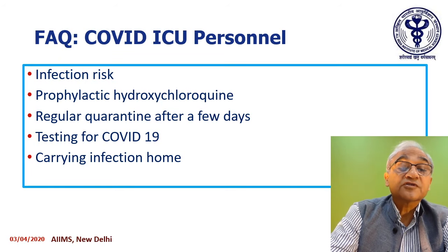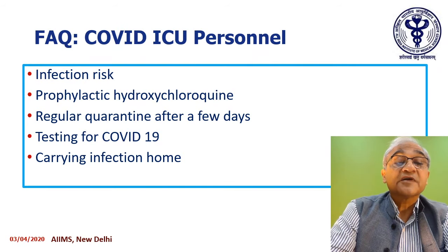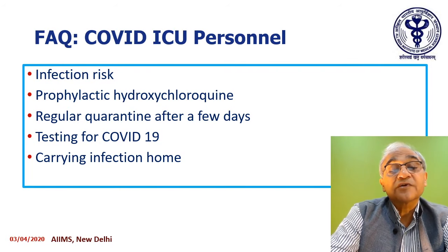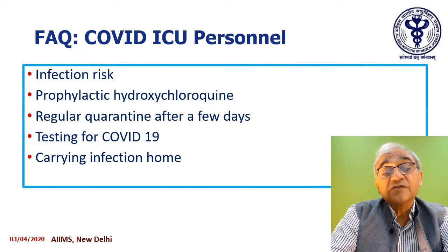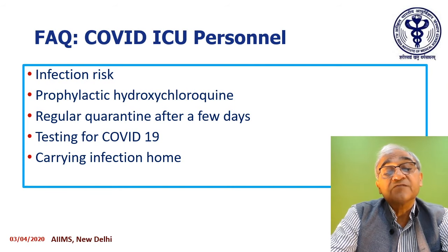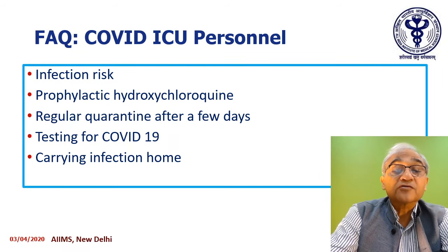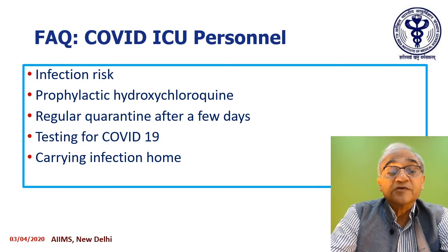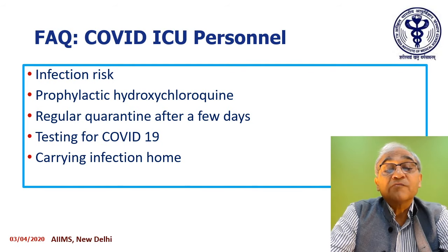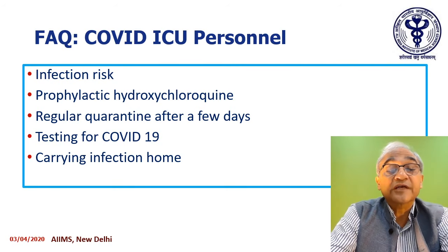Another frequently asked question is about prophylactic use of hydroxychloroquine in this group of patients. In the Indian setup, the Indian Council of Medical Research has advocated the use of hydroxychloroquine in healthcare workers managing these patients. However, there is plenty of literature which is against its use, and there have been some instances where arrhythmias have been seen after its use. In our ICU, we have procured hydroxychloroquine, and most of the doctors have been advised to take it in case they want to have it. It is not mandatory in our ICU that every healthcare worker should take it. It is up to each individual to decide to take it or not.